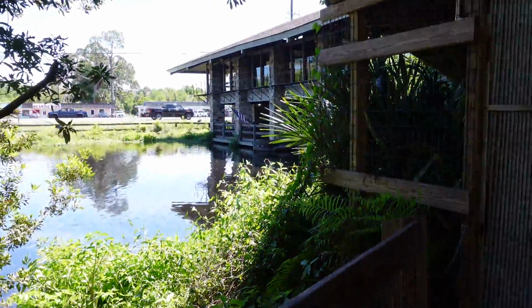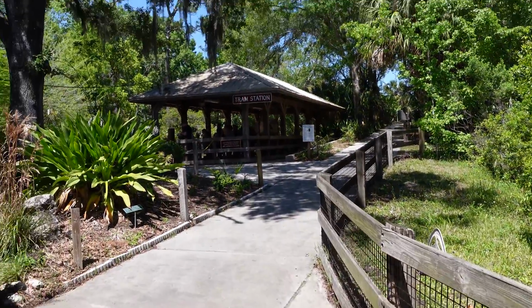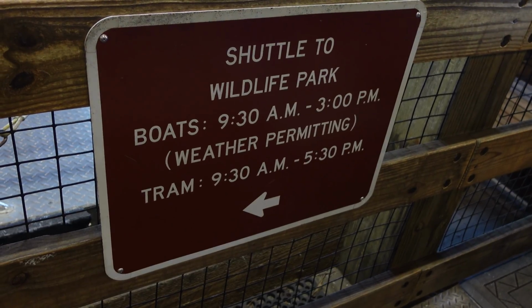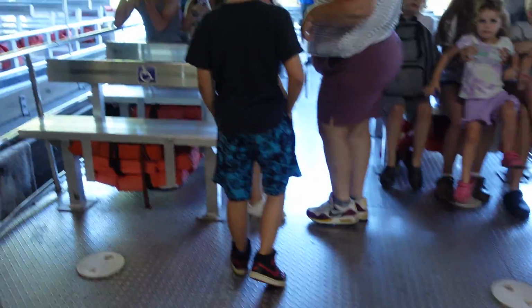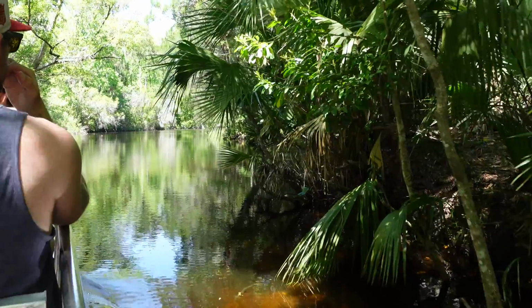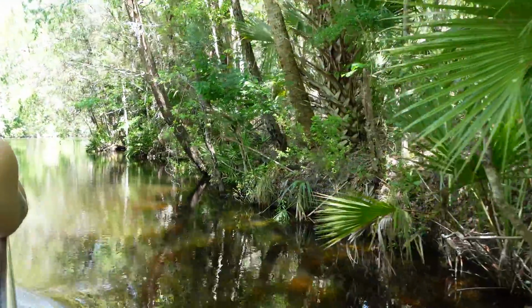That's where the boat launch is. If you walk along this path right here, that's how you get over to the tram station. So they're both very easy to get to. The trams and the boats do run pretty regularly. The reason that the boats stop running before the park closes is that they're electric motors, so their battery life is only so long. There are alligators in the creek, also river otters.